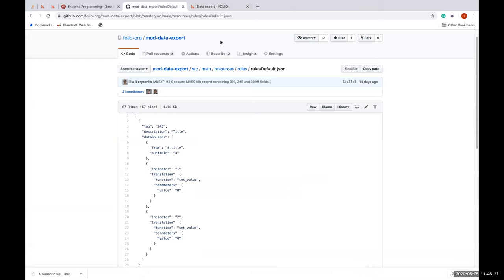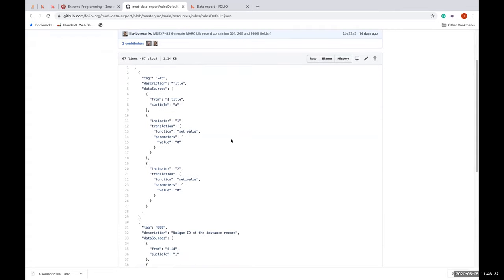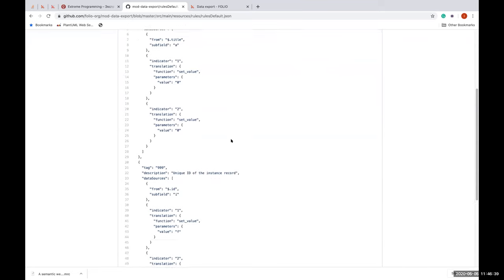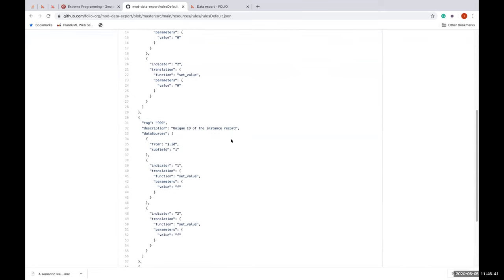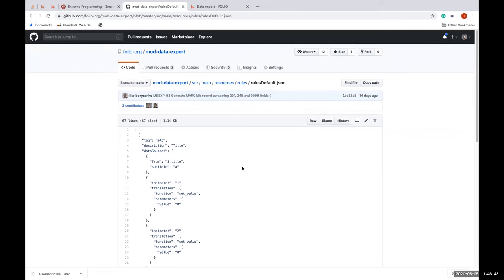So what about the mechanism that is responsible for generating such MARC records? The mechanism relies on default mapping rules. That is just a JSON file. The mapping rule just describes how to take data from the incoming object, from the inventory instance, and how to put it into the target MARC record.